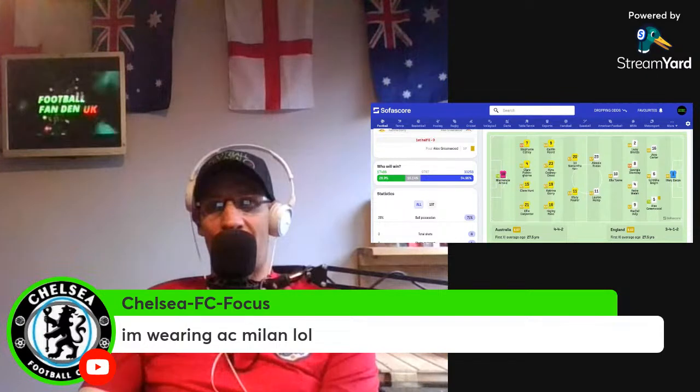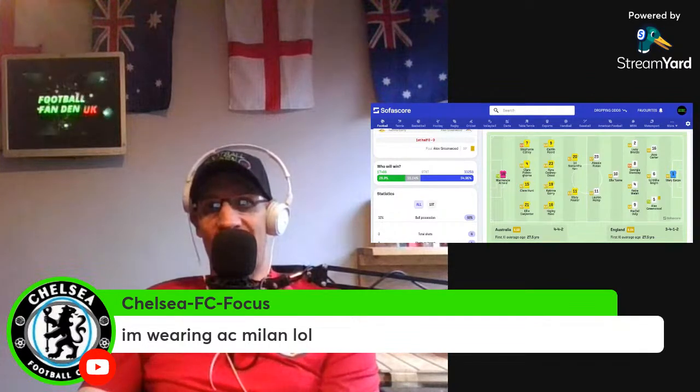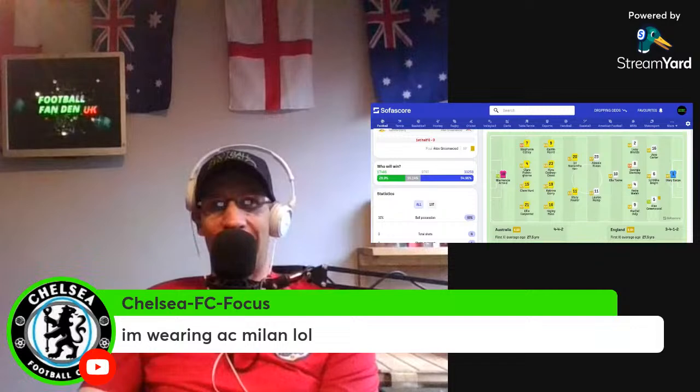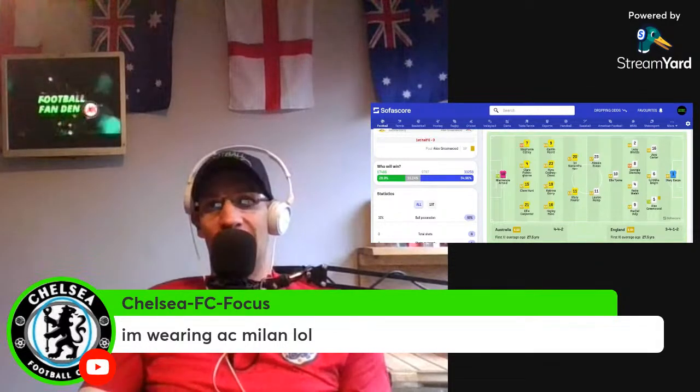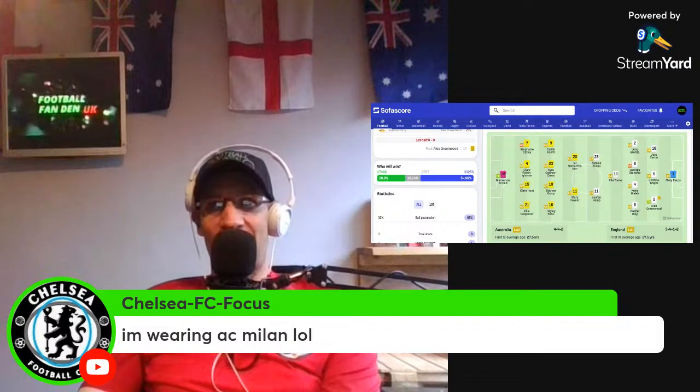England come across to press the ball, but Australia still have the possession as they play it all the way back to the centre backs, and then all the way back to the goalkeeper. Come on, guys, let's have some attacking football. It's been a really cagey start so far, guys. Both sets of players are trying to keep possession rather than be prepared to risk losing it by attacking.